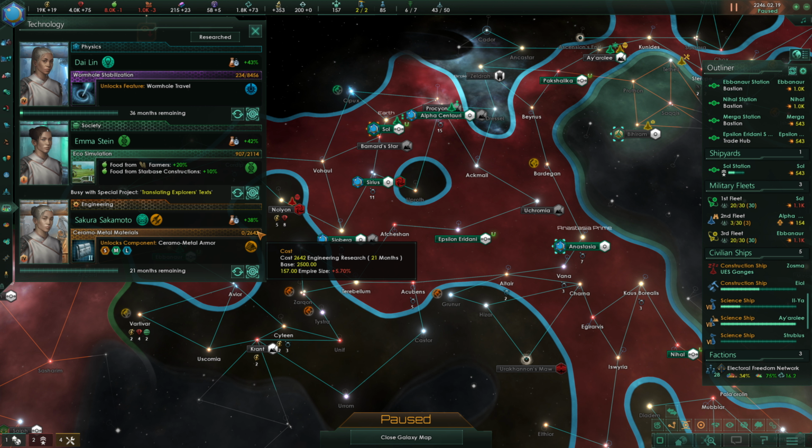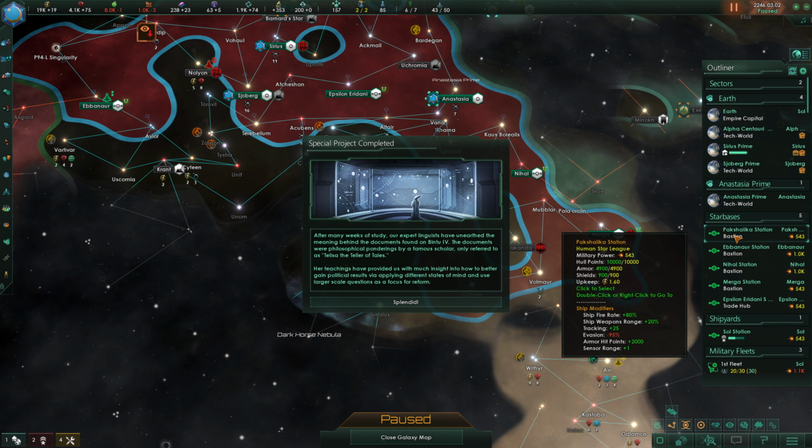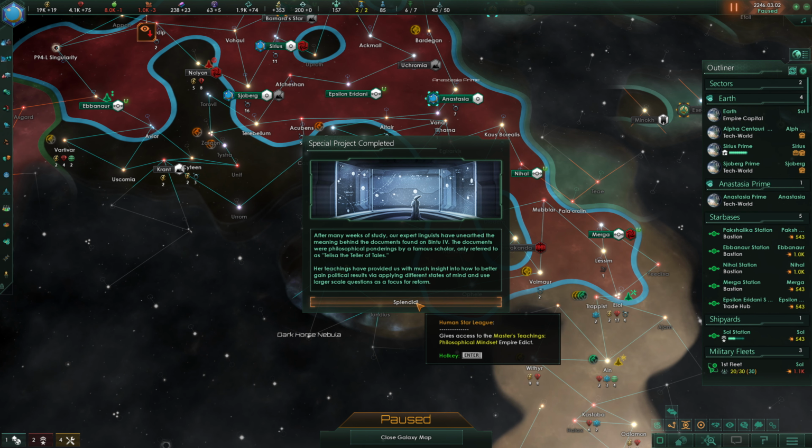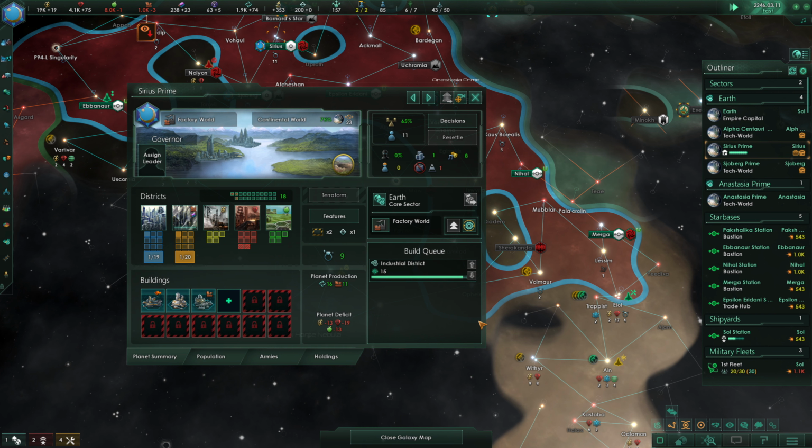Why do we have so little engineering research coming in? That's a whole lot less than our physics. Okay, good to know. So we're negative on food and consumer goods right now. Complete. Splendid! Philosophical mindset. Okay. So we're going to finish up this industrial district. That should put us back positive on consumer goods for the time being. Yes. Only a little bit positive, though.